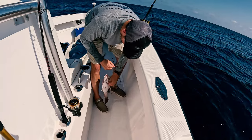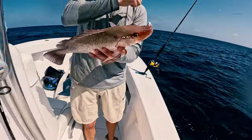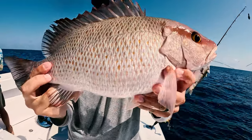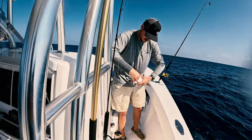Look how fat they are. Look how fat they are. Woo! Yeah, that's a good one. Look at that gut, dude. I tell you what, the tuna we caught yesterday were loaded with eggs.